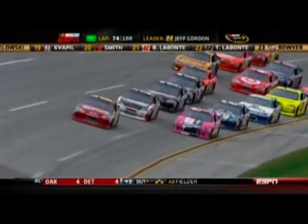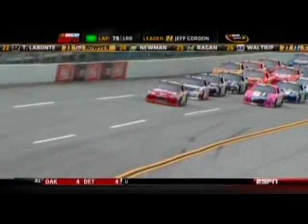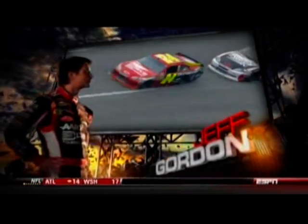And of course the big question is, if we have the big one, who's in it? Who gets through it? Jeff Gordon knows if he makes it through the big one and has a good finish today, and some of those other guys at the front of the championship standings don't finish well, he could be back in it.